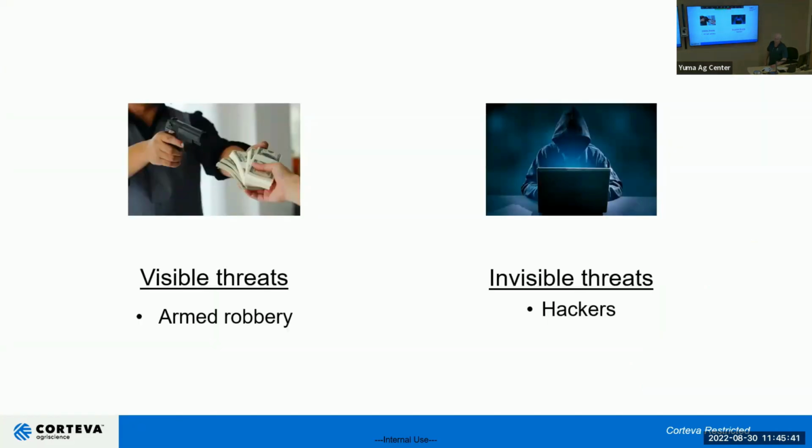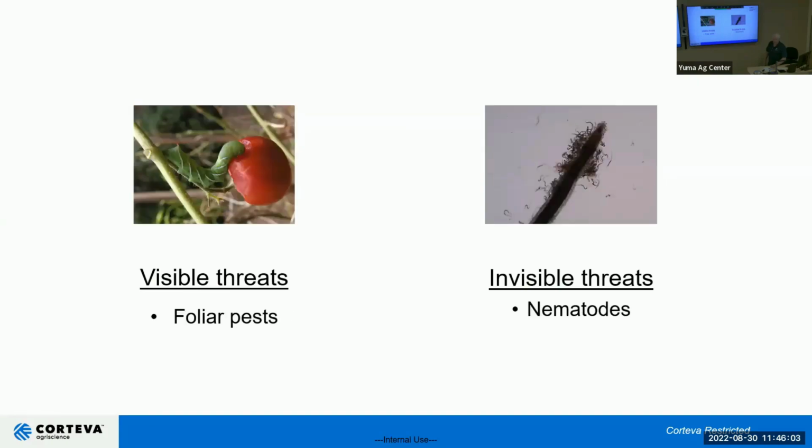So when you think about life, we have visible threats and we have invisible threats. A visible threat would be somebody putting a gun in your gut and saying, give me your money. An invisible threat would be maybe a hacker hacking into your social media or into your bank account or your home, whatever. In IPM, we also have visible threats and invisible threats. And a visible threat would be something like a lep larvae on a tomato. But an invisible threat, or almost invisible, would be nematodes. They can be incredibly high in numbers, and they can be very devastating in the impact, although we rarely can see them unless we have a high magnification.